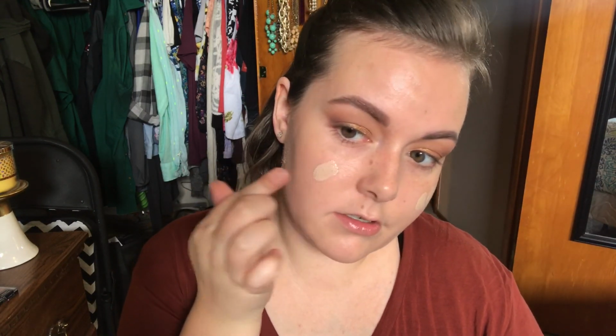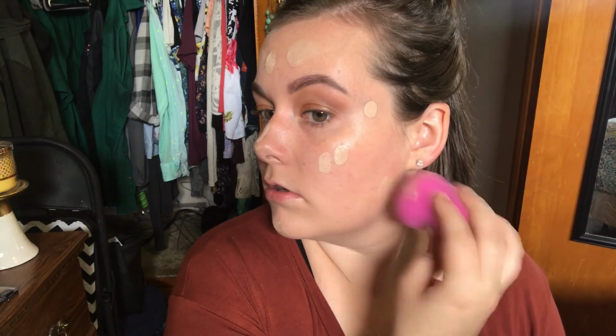Alright, let's see. I am going to try to build this up just a little bit more. I'm just going to do 1 pump and put it in the places I feel like need a little more loving. I feel like this does oxidize just a touch. So I might have been able to go up one shade, but when I'm applying it, this seems like the perfect shade match, so I'm just not sure about that.